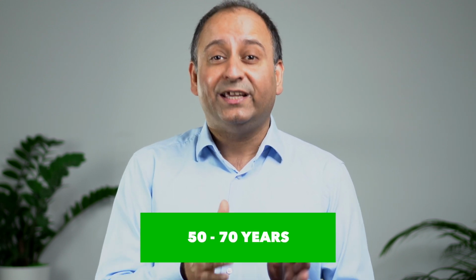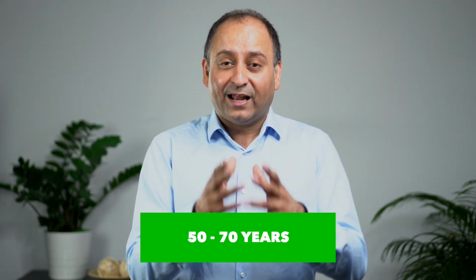So specifically, you can look at properties which are on leases where they are under 80 years. The lower the lease, the better chance that you have of adding value. 80 years to 70 years to 60 years to 50 years. The sweet spot that we find at Premier Property is anywhere between 50 to 70 years. Like what I say, many people think that they can't get a mortgage. So that adds to your advantage, which means that you can.